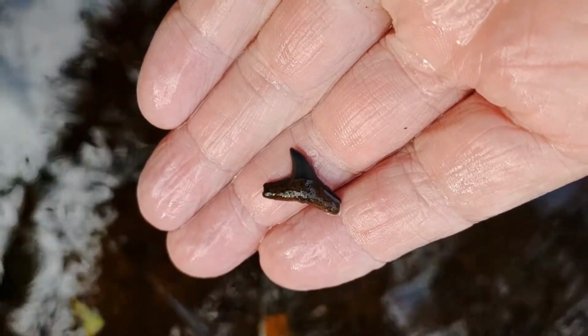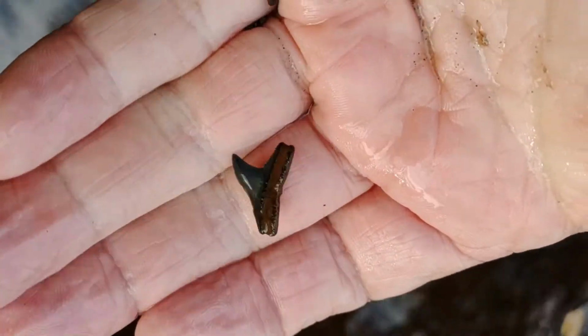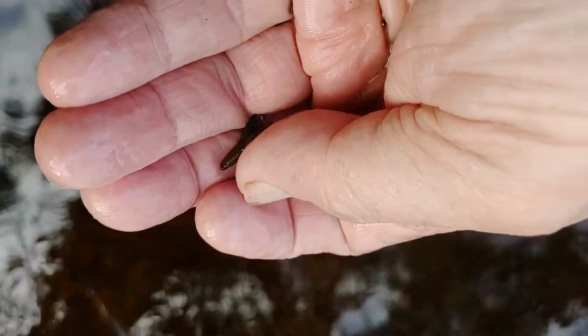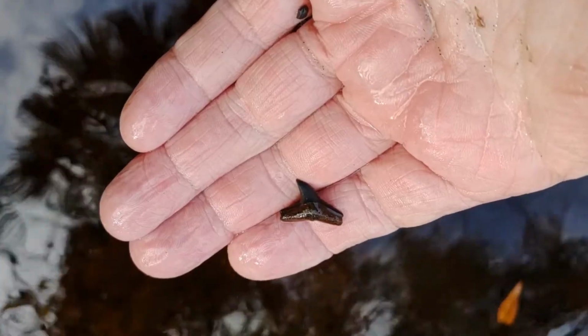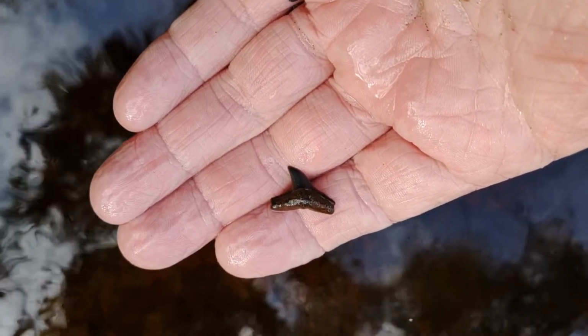Lemon shark. Yeah, once again, I don't know why they call them that, but that's what it's called. Easy to remember. Lemon shark. Of course, it's a little curved. Probably further back in the mouth, the more curved they are. The further in the front, the straighter they are.